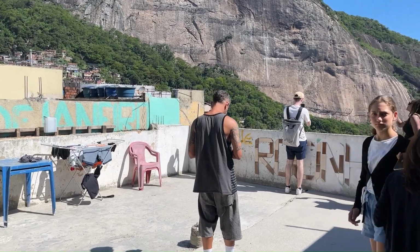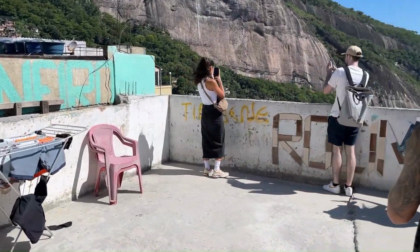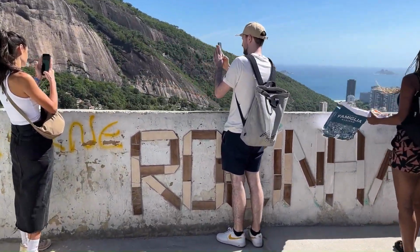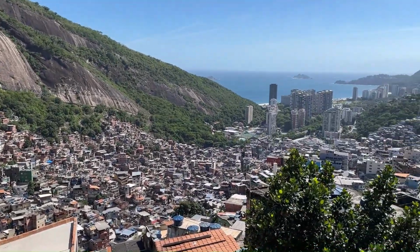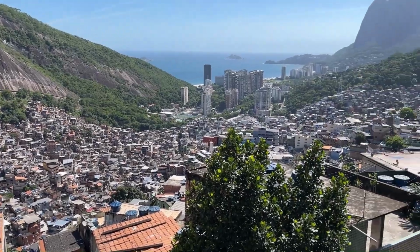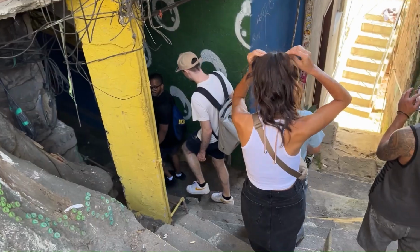So this is the top of the favela of one of the units. And this is typical favela. So you got the concrete. And then here's all the favelas down here. So we were at the top of the favela. Now we're gonna go down to the bottom of the favela.